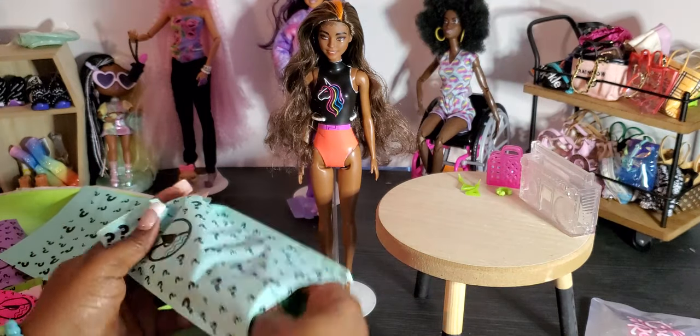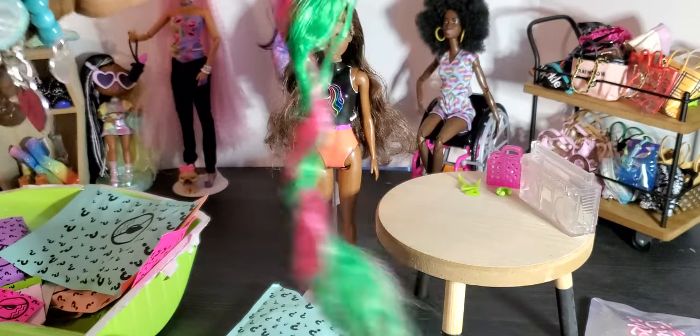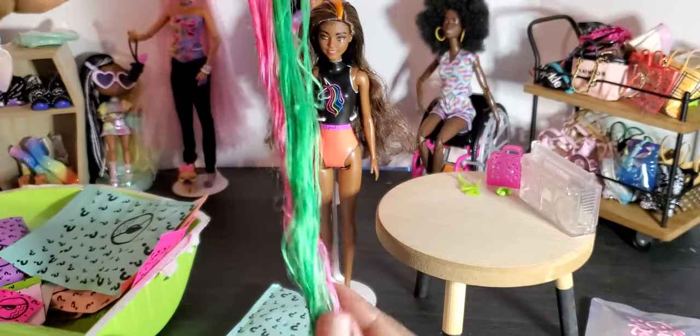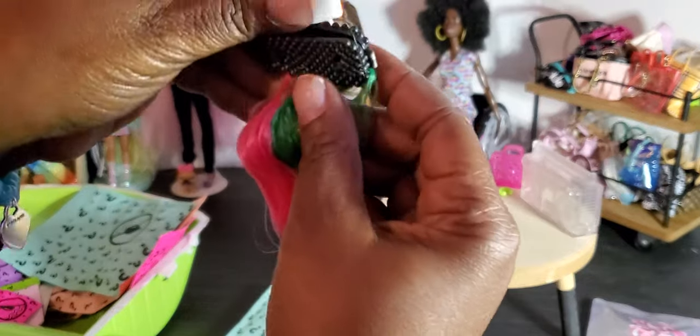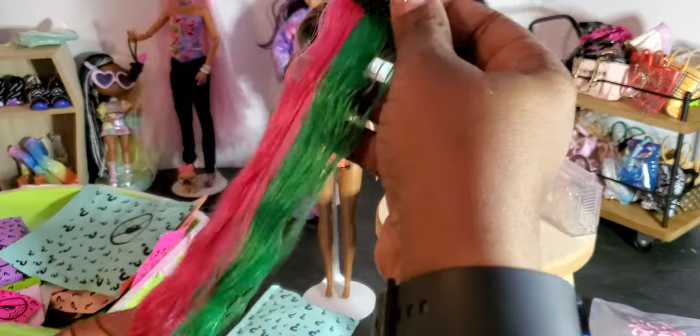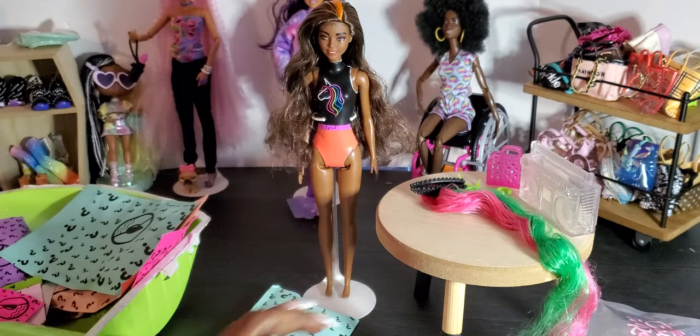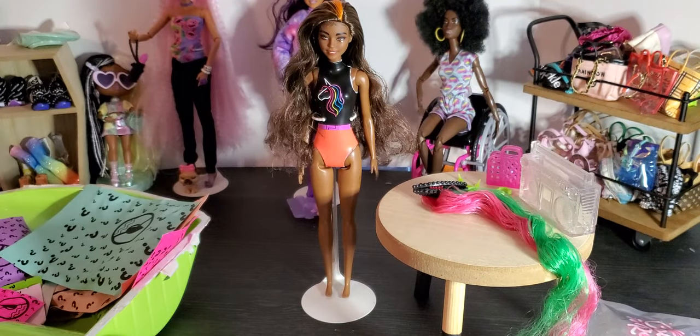Okay. So we've got a hair clip that has pink and green on the clip. So this looks like you can clip it in her hair and give her a new hairstyle. That's neat, right? You can do that to any of your dolls, actually. Okay, so that's really, really cute. No, I didn't see that coming at all.